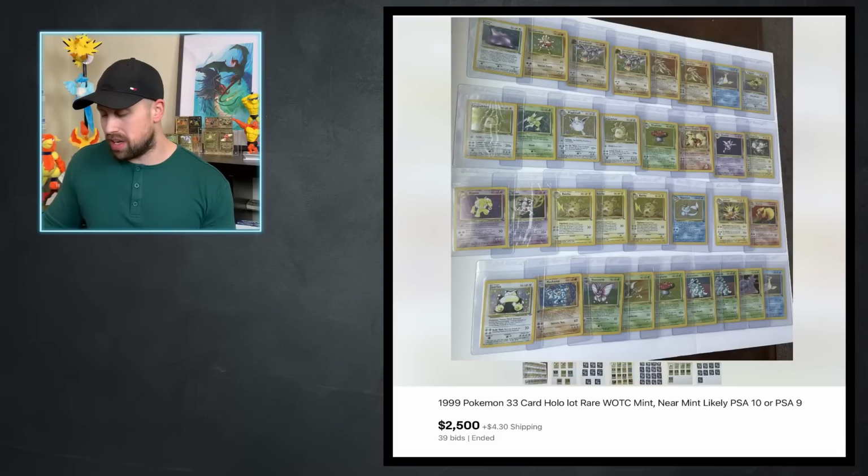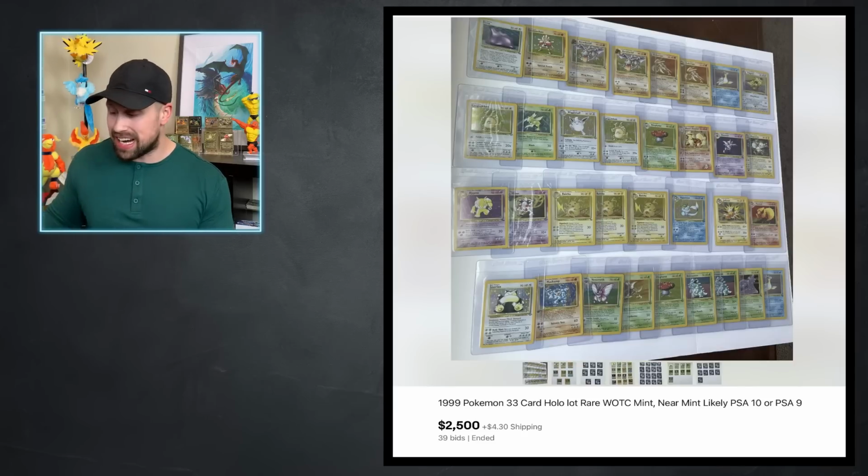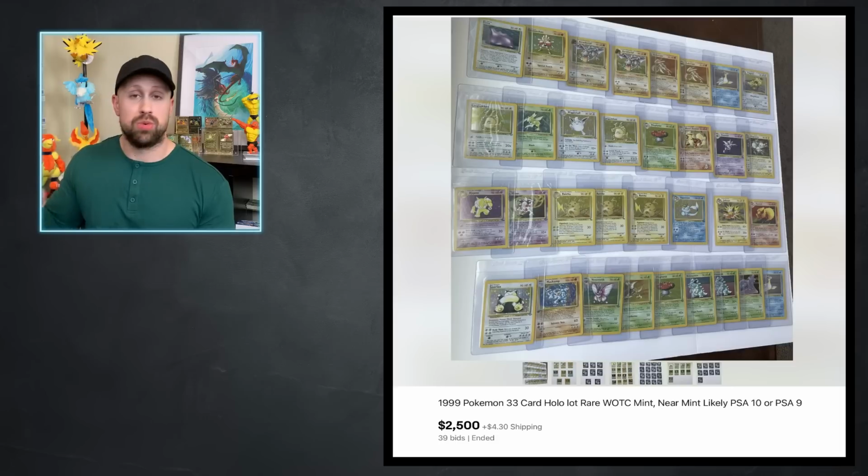Here, this was interesting. We had a lot of 33 WotC holos. They describe them as near mint to mint, likely a PSA 9 or PSA 10, that went for $2,500. And I'm not sure if the person who bought this got a good deal or not, because these are very difficult cards to grade. If they would all indeed get PSA 9s and 10s, that would of course be a very good deal, but I'm not sure. I guess we'll never know. But yeah, this lot of 33 WotC holos went for $2,500.